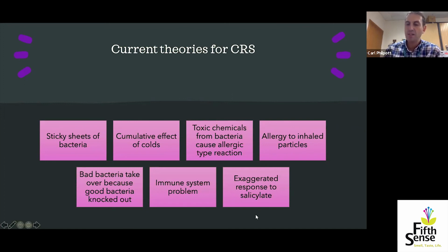Aspirin sensitivity affects about 10% of people who form nasal polyps. They also have asthma as well. And the reason this happens is that they have, for whatever reason, an exaggerated response to salicylate, which is the key ingredient of aspirin. Salicylate is also quite strong in concentration in certain vegetables, so grapes and tomatoes.